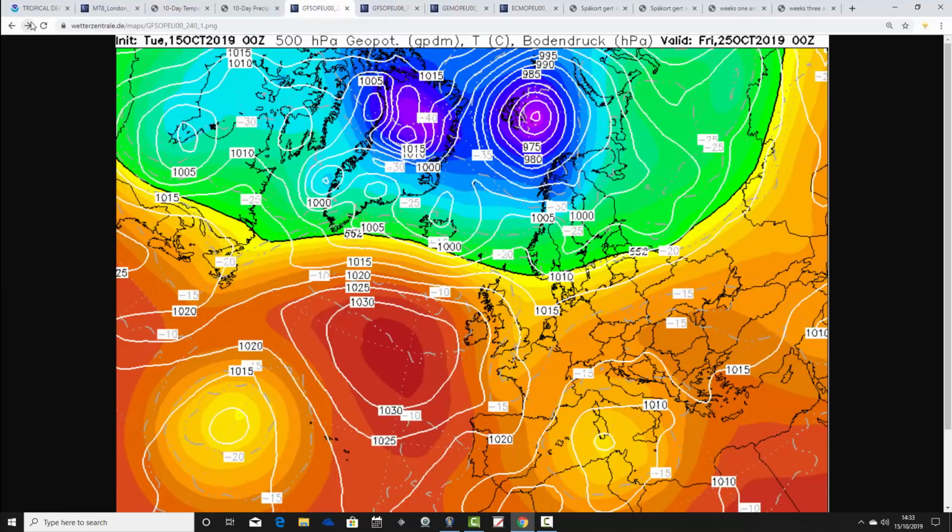But as we move up towards day 10, that high pressure begins to pull out to the west of us. So when we get to day 10, which is Friday the 25th of October, we find the high pressure is to the west of Ireland, and we're bringing in cooler northwesterly winds. Probably still relatively dry at this point.